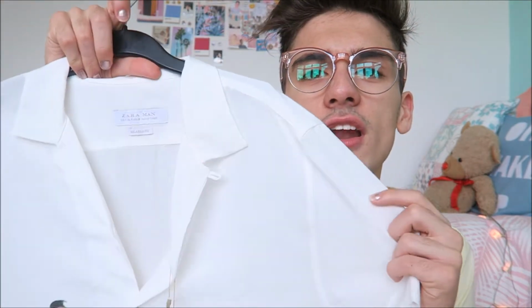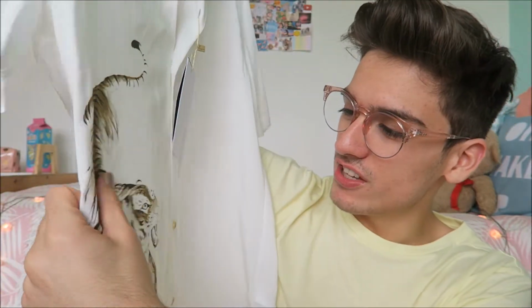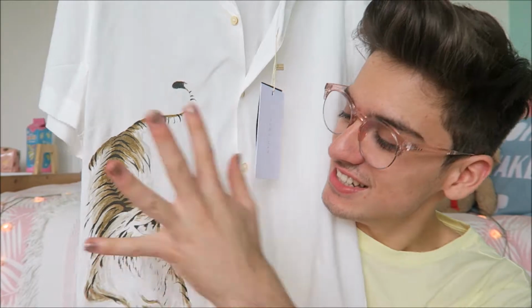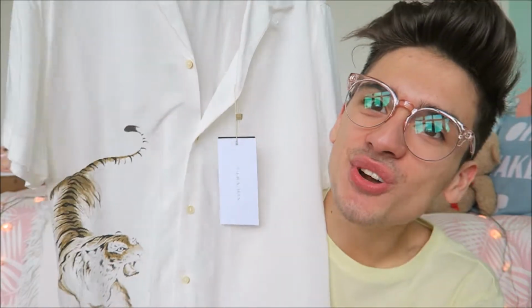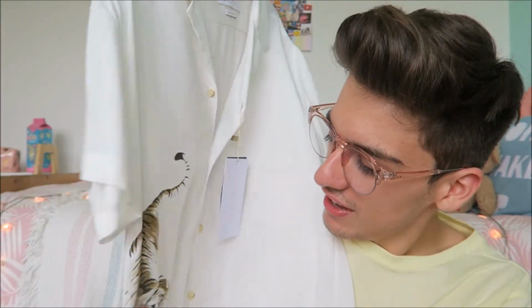Now you look at this shirt and you're like, oh, it's just a white normal shirt. But boom, there is a tiger on it. Boom. I absolutely love this detailing so much. This detail just adds so much interest to the look. It makes everyday wear just spiced up a little bit more. That's the tiger. I feel like it looks like it's done by silk paint, which makes it seem so much more expensive.